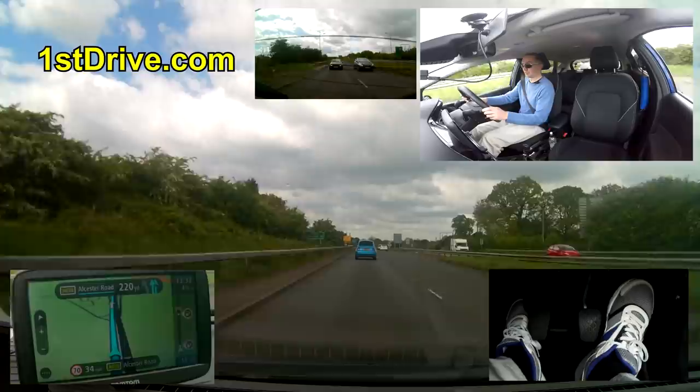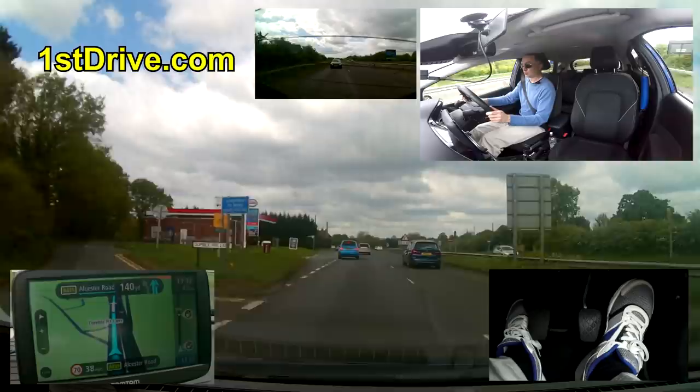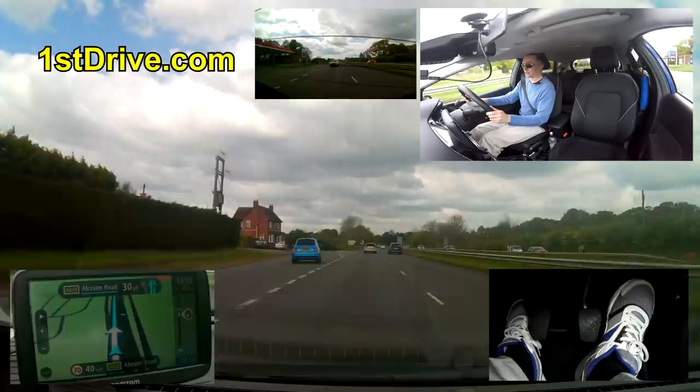That's what I mentioned before. Max speed 50. What does keep right mean? Keep right means don't go down there. What does max speed 50 mean on that sign?